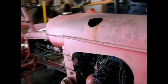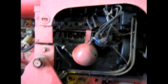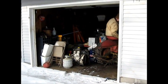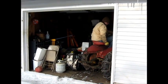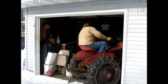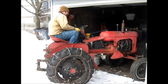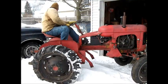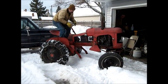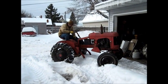But we got enough room in here where Clayton can get at that engine there and see why she's stuck a little bit. But I'm sure we'll have that figured out before the day's out. All right. Don't rip my garage door off. Gonna have to call that quits until we move the truck here. Here we go. Get her out of the snow.